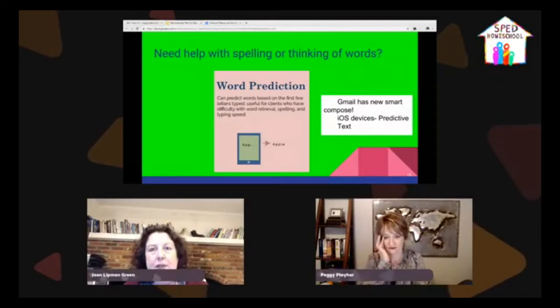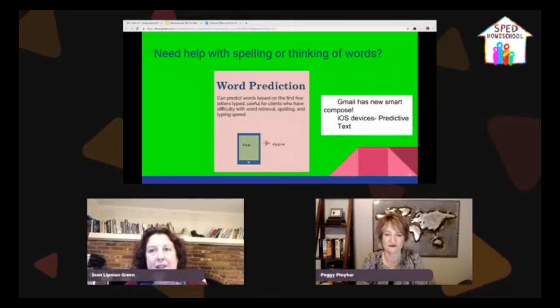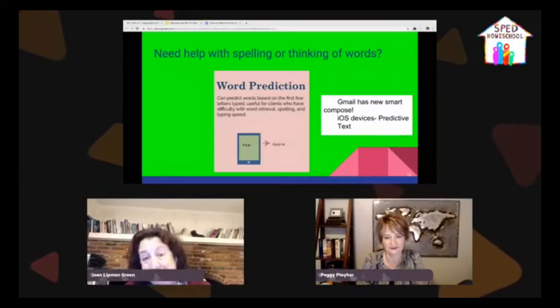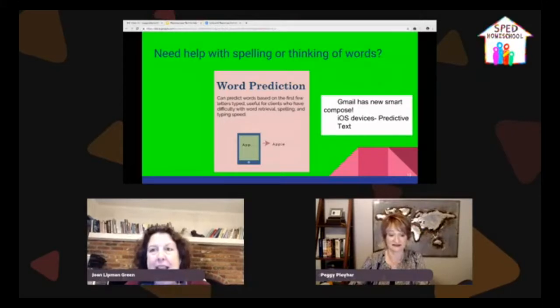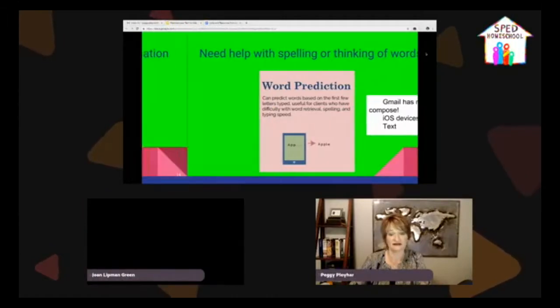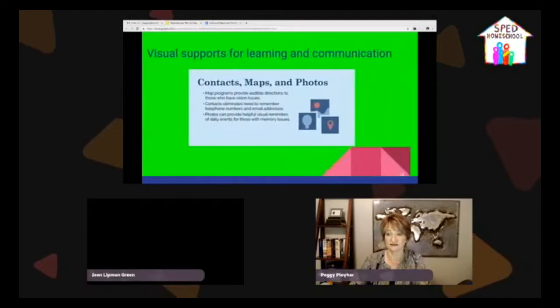So for some students, word prediction is wonderful. It can help with spelling. It can help with word retrieval. For some, it's a distraction. So that's important to keep in mind. It's all about making a good fit of the strengths of the student and what features they can benefit from. Definitely. It's just nice for people to know what exists, so that's what I'm trying to do here, just go over some of the features. And it does help with spelling too, because it's already there.